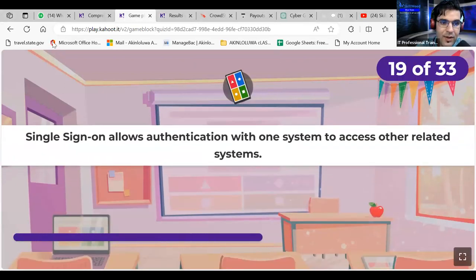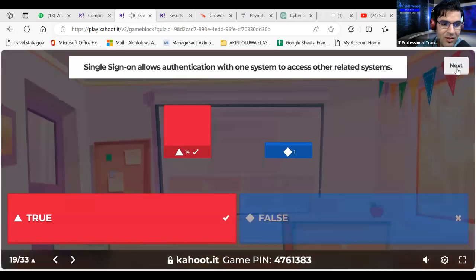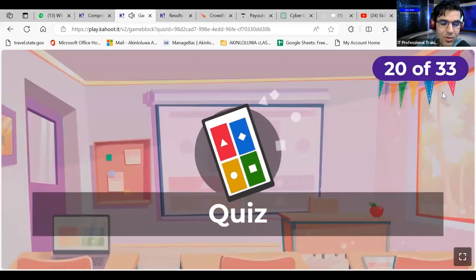Single sign-on, we had discussed SSO. Single sign-on allows authentication with one system to access other related systems. Is it true or is it false? So we had SSO authentication. These days, normally all of those companies are done with SSO authentication, so they have the exposure. Thank you so much for the input.